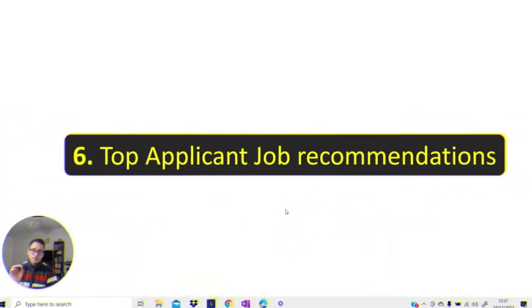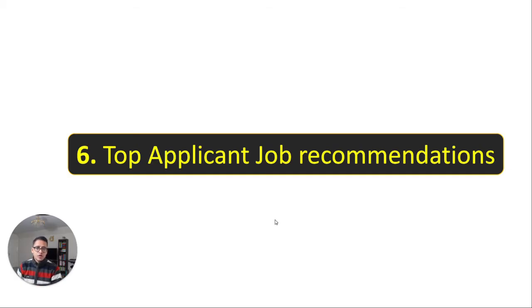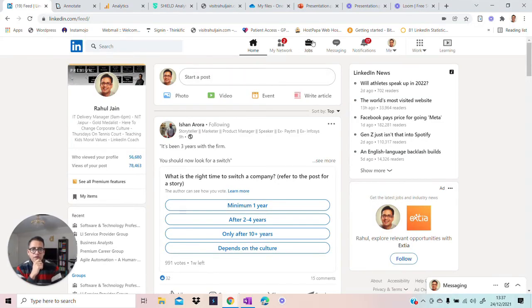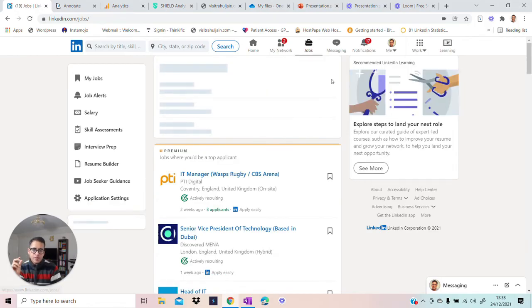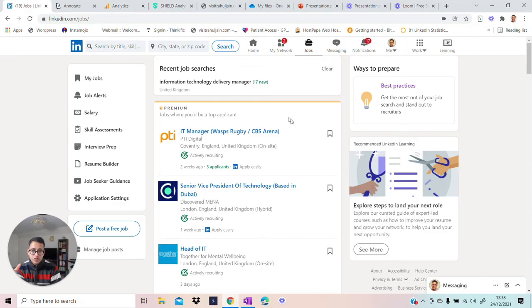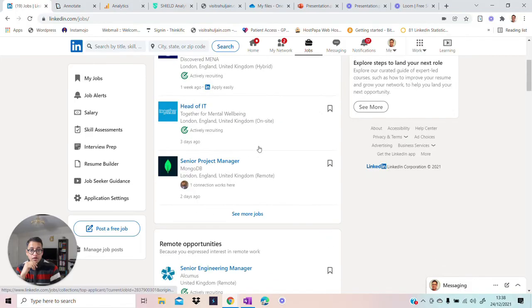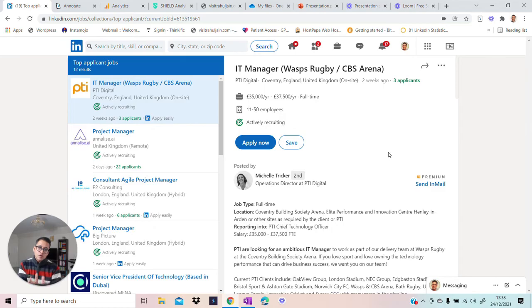Feature number 6 for LinkedIn Premium account is top applicant job recommendations. So let me show you what this means and how it helps. If you go onto your LinkedIn profile and click on the jobs section at the top, this feature shows you your recent searches, but can you see this box here in the orange which says jobs where you'd be top applicant, right? So you can see more such jobs, where LinkedIn has categorized those jobs where you would potentially be a top applicant, right?